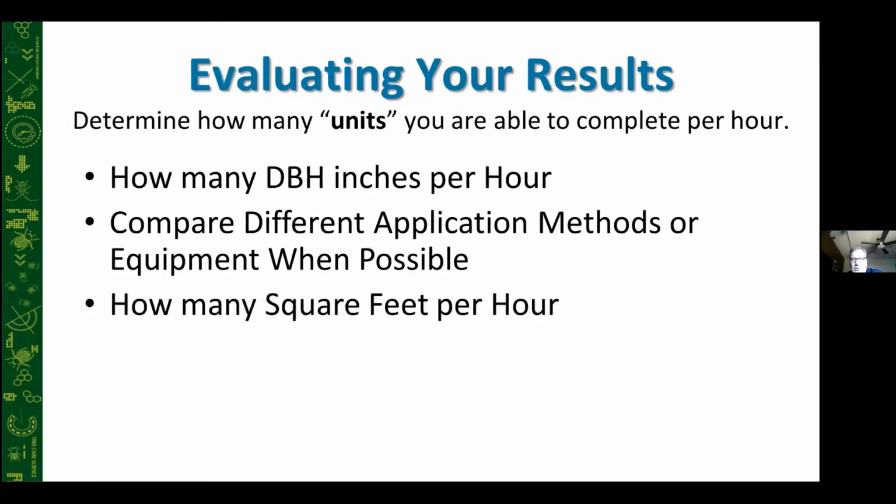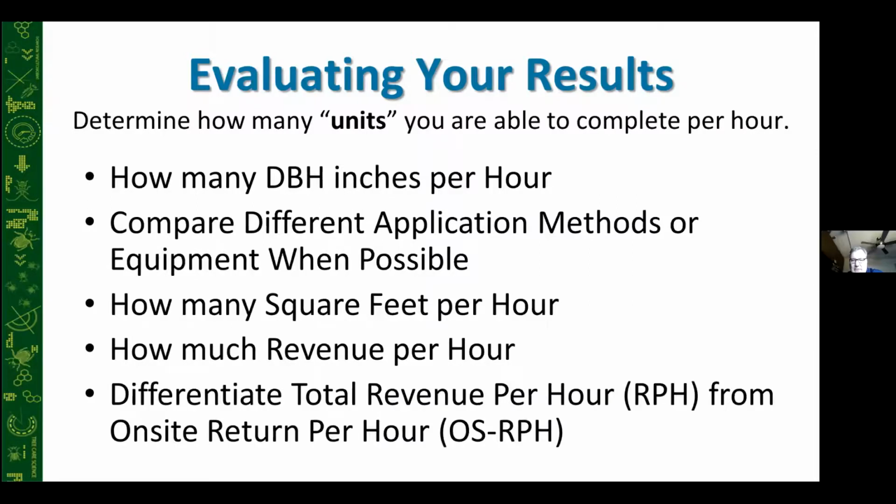How many square feet did you get done in an hour for that service, or how much revenue per hour? And you probably want to differentiate, like I said, between your total revenue per hour, punch in to punch out, and your on-site time revenue per hour, which is really what allows you to figure out where you can put in discounts on any service.